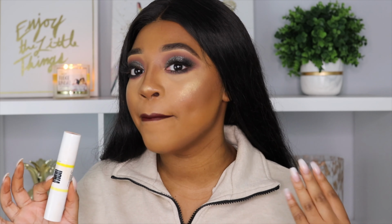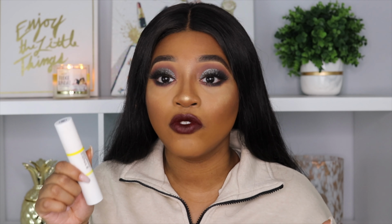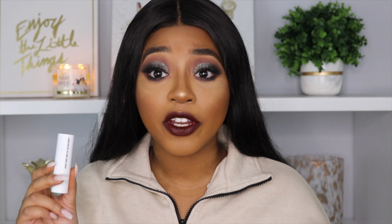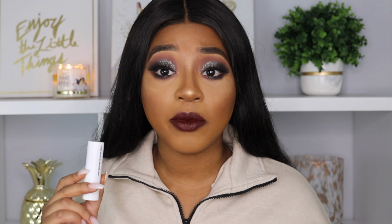Personally though, I kind of wish they would have just did the contour sticks on its own, because I feel like it is so bomb that it should be just a product by itself. But I do get the concept that they were trying to do two birds in one stone and do the highlight and the contour. So as I said previously, I really do like the formula of this lipstick.